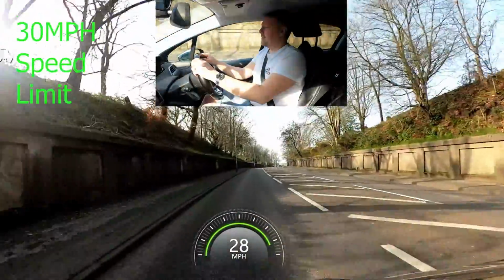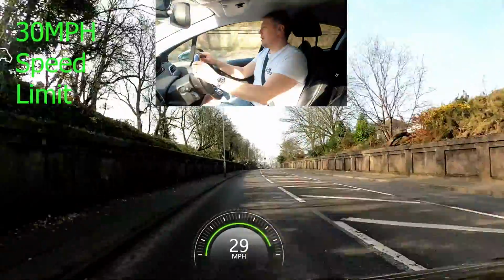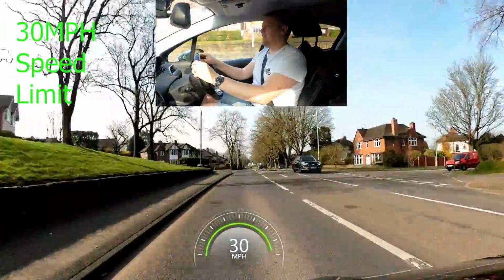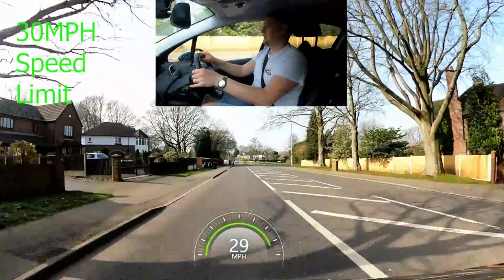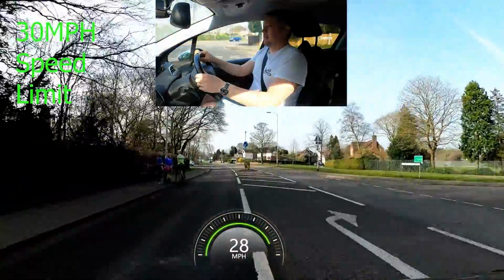What is the speed here? There are no speed signs. Go on, tell me what the speed is. You've got it, 30 miles per hour because we have street lights. But there is a cyclist having a little chat in the road, so we'll check the mirrors. See, he's made it more interesting. Thank you, Mr. Cyclist.